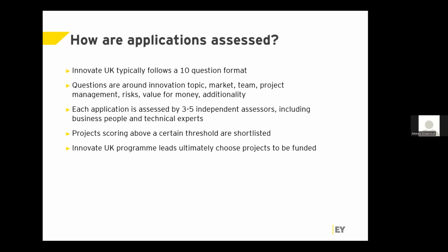So how are applications assessed? Now, Innovate UK typically follows a 10-question format, and these questions revolve around the innovation topic, market, team, project management, etc. So the innovation topic is what your project is addressing, what is the need or the challenge that your project is really targeting, and how it will address this challenge, typically in comparison to the current state-of-the-art solution. So when we're thinking about the biomedical catalyst competition, for example, if you're bringing in a new and innovative method of producing pharmaceuticals that excels over the state-of-the-art, that is where you would highlight that.